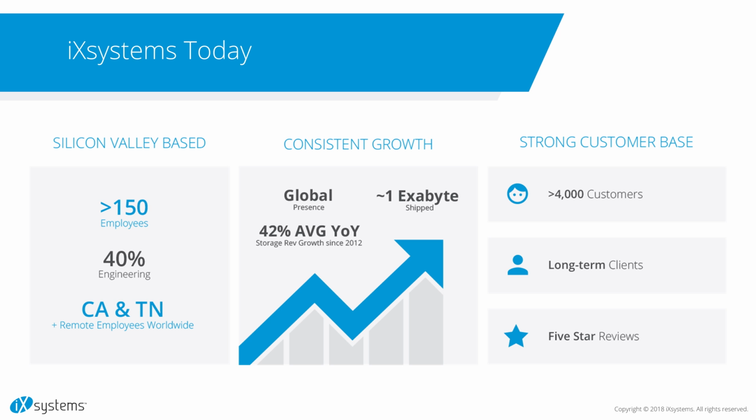As a company today, we have over 150 employees, 40% of which are engineers. We have offices in both California, located in the heart of the Silicon Valley in San Jose, as well as Tennessee. And then we have remote employees and developers worldwide.